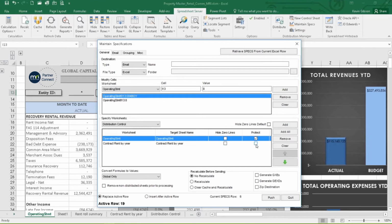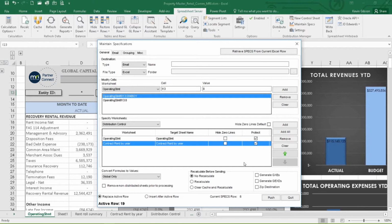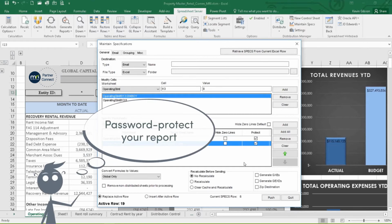There is a protection line here. By checking the boxes, that will allow me to add password security for this to be opened and or modified. I'll show you that in just a moment.